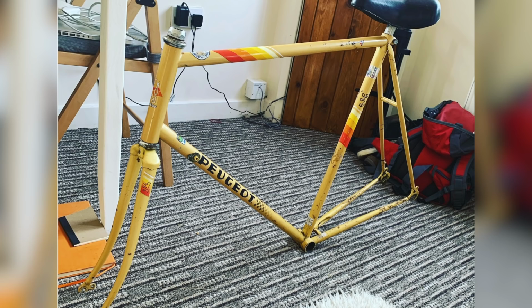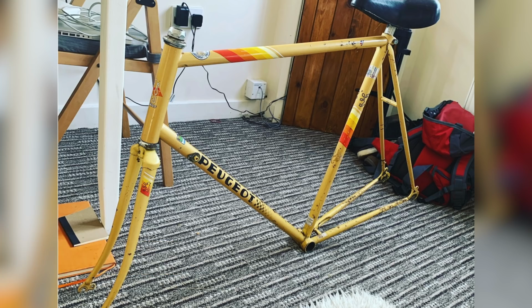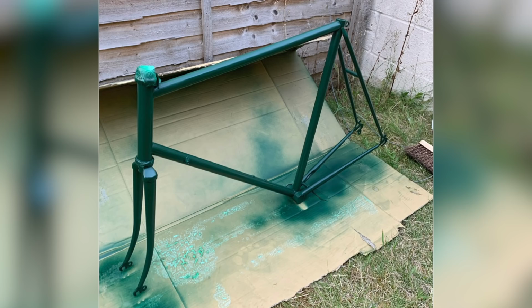Well, it's not going to be plain sailing. No. It's not a one-horse race this week because we've got a stunner from Daniel Mills. This is his Peugeot, right? So he's got this old unloved Peugeot steel frame, got it off eBay, right? And he sanded all the old paint and rust off it, okay? And then he repainted it in British racing green.